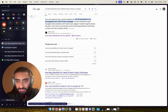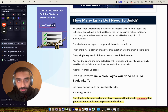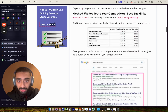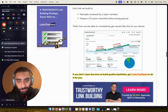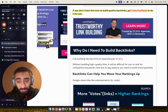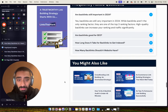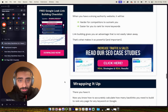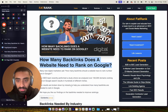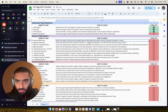Let's take a look at Search Logistics. They've got how many backlinks do I need, or how many links do I need to build. They've got a video here as well. So a video might definitely be something that I would want to have on that page. Why do I need to build links? That's a pretty important question to have. So just looking at the competitors, at positions 1 and 2, they actually have better content than me. As much as I don't like mentioning that, it is the truth. The actual content on this page definitely can be improved. So I would probably say that the actual article isn't the best optimized.